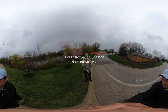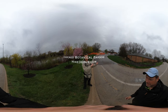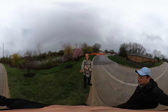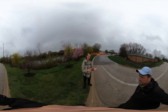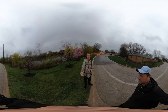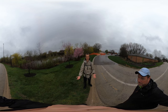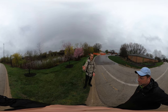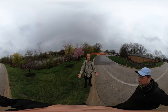Hey guys, I gotta give you a mid-hike update. We have traveled from the visitor center at Chicago Botanic Gardens to Dundee Road, and we're deciding to make this a Chicago Botanic Gardens / Skokie Lagoons hike because the beginning of the Skokie Lagoons is the exit of the Botanic Gardens on Dundee Road. So we're just gonna cross the street and begin the second half of this adventure we have going for us.